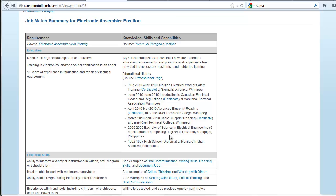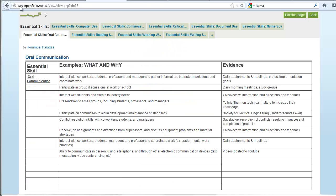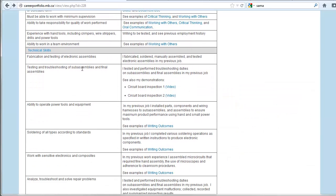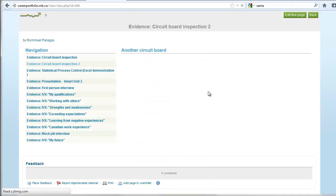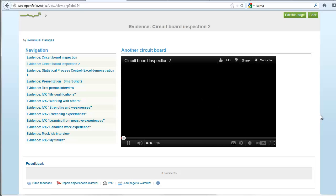So this is his continuing education. He's got worksheets that talk about his essential skills. In addition, he's got evidence, skills demonstrations. So for example, when it says testing and troubleshooting of subassemblies, well, he works in that kind of environment. He's taken a domestic camera, an ordinary point and shoot camera, and he shot a video of himself inspecting a circuit board.